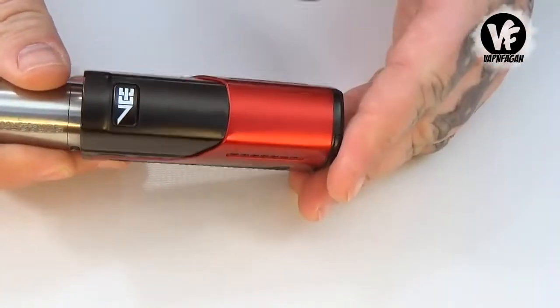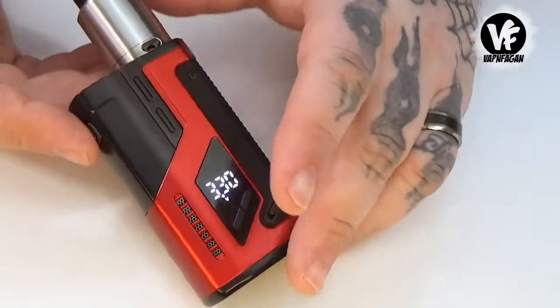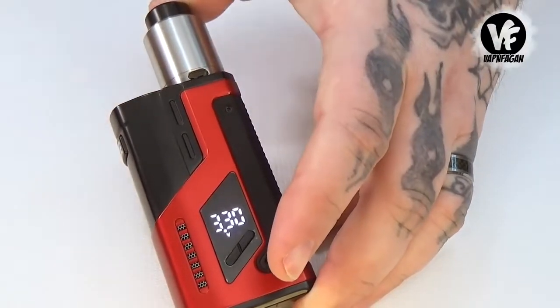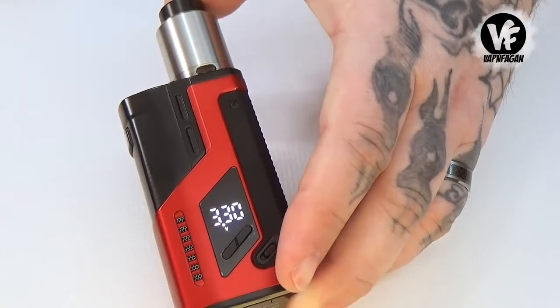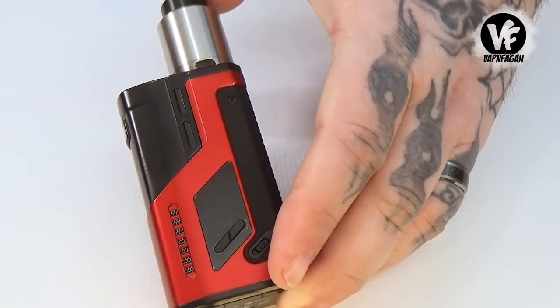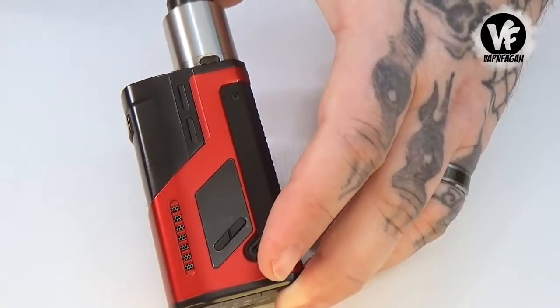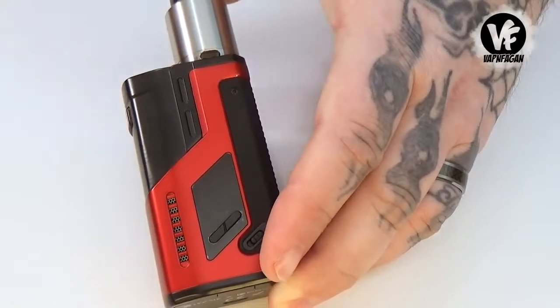I'm all about simplicity, and this is probably one of the simplest mods to use, but this one was a really awesome device, especially if you're using an RDA or a low resistance build on an RDA, and you need something that has a lot of power with a quick ramp up time. This would be perfect. Not really something I use for sub-ohm tanks, but more for low ohm builds on RDAs and whatnot. But the DovePo V, awesome, awesome mod.